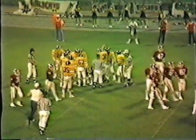Haynes again fakes, carries himself, sweeping wide around the right side to the 30. A gain of 3 yards. Second down and 7. Tim Britton, key man on the Glencoe defense.